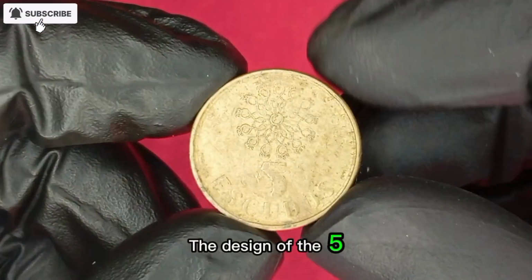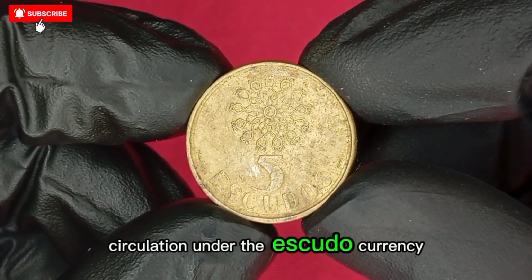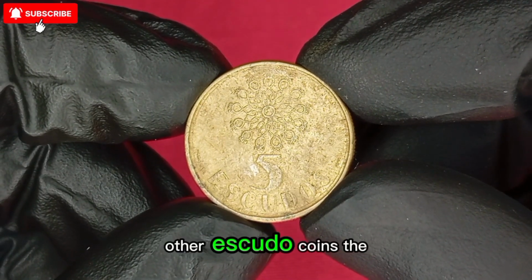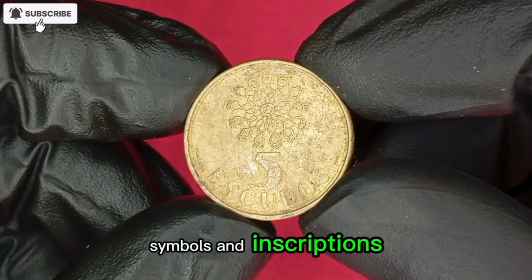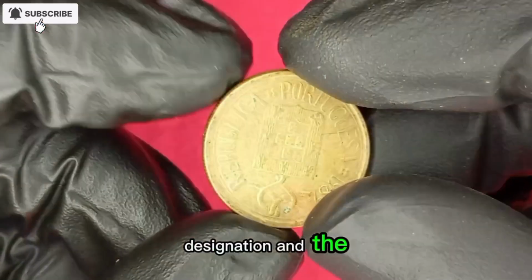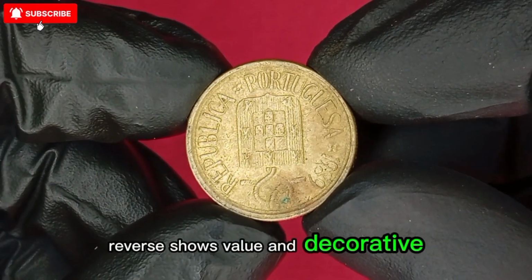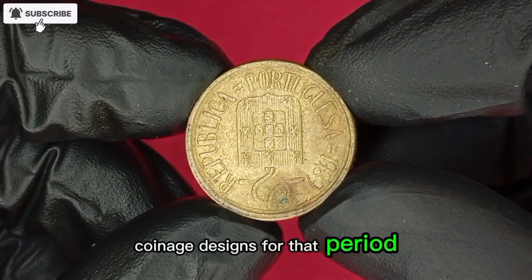The design of the 5 Escudos coin reflects its era of circulation under the Escudo currency system. As with other Escudo coins, the obverse likely features national symbols and inscriptions, such as value, date and national designation, and the reverse shows value and decorative motifs consistent with Portuguese coinage designs for that period.